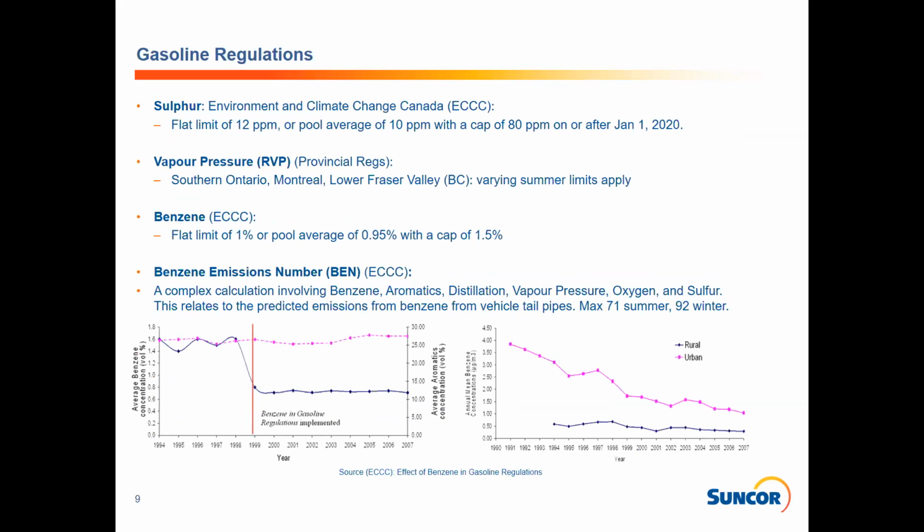Gasoline regulations. There's three big things: environment. They used to be Environment Canada, they're now Environment and Climate Change Canada. The three big things they're worried about are sulfur, vapor pressure volatility, and benzene. So sulfur, Environment and Climate Change Canada gives producers two ways of reporting our sulfur. We can have every single batch below 12 ppm. Or we're allowed to use a pooled average value. So we would be able to have a blend of gasoline up to a hard cap of 80 ppm sulfur, but our overall pooled average must be below 10.